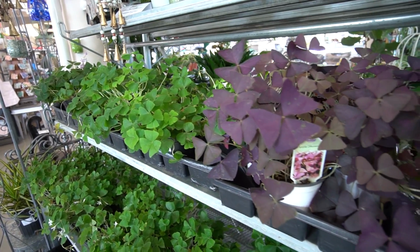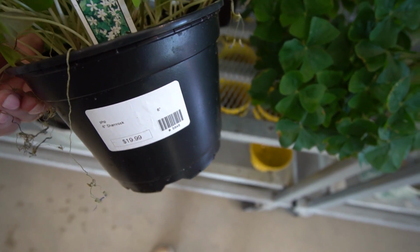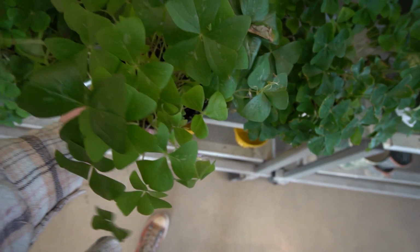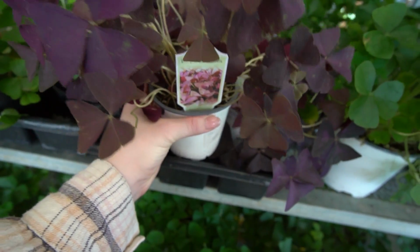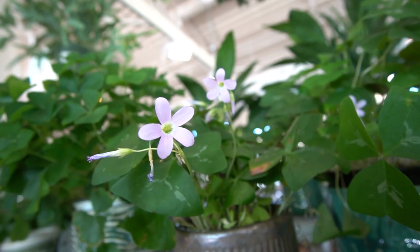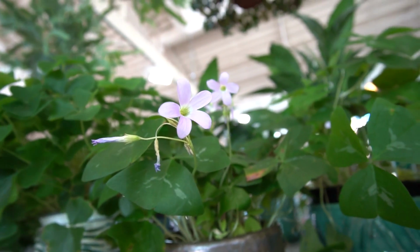This was something that threw me for a loop. I've never seen oxalis sold here before, and they were $20 for the green variety. I feel like that's a little expensive, but I mean, it's their shop. The purple ones, which are the best ones, were only $10 though, so I feel like that's better. But can someone tell me in the comment section why this specific one is so much more expensive? Maybe I just don't know something.